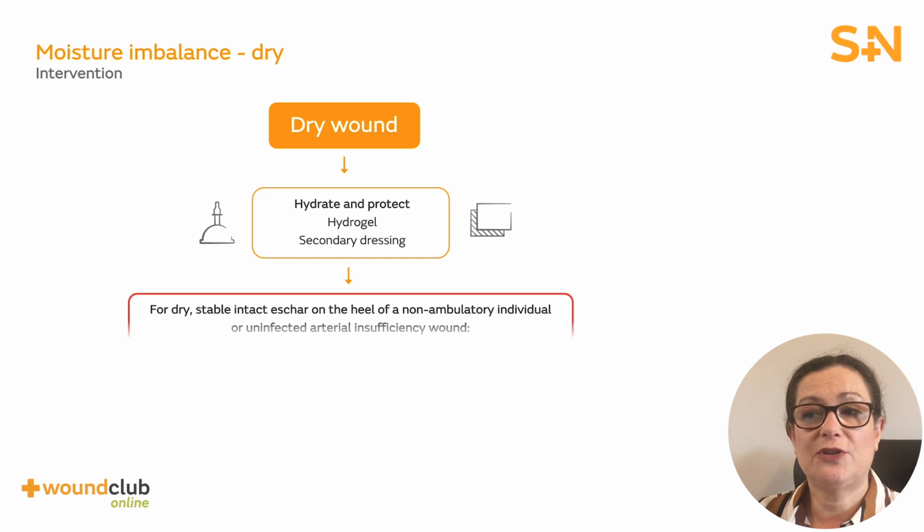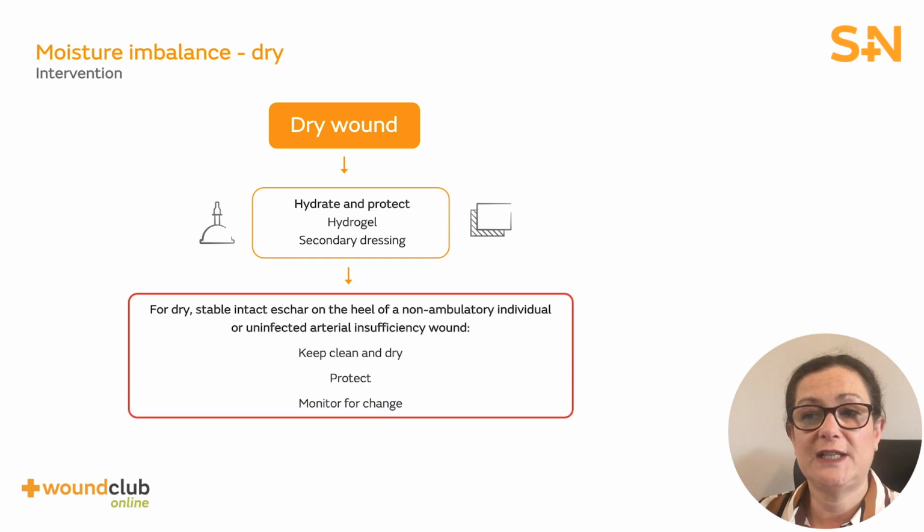Moist dressings may be contraindicated for uninfected arterial ulcers or for dry, stable, intact eschar on the heel of a non-ambulatory individual, as using moist dressings may result in an open wound without the needed blood supply to heal. Instead, those wounds should be kept clean and dry, protected from trauma and monitored for change.